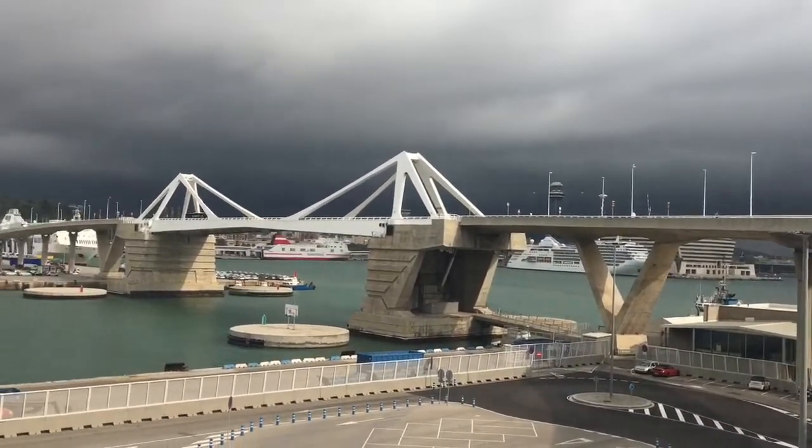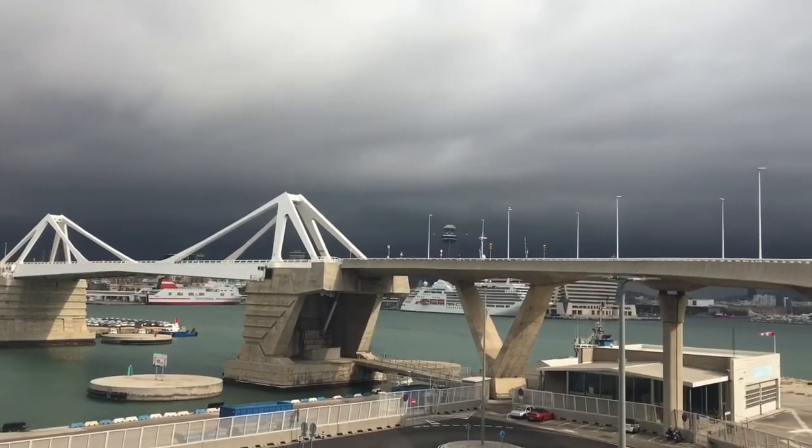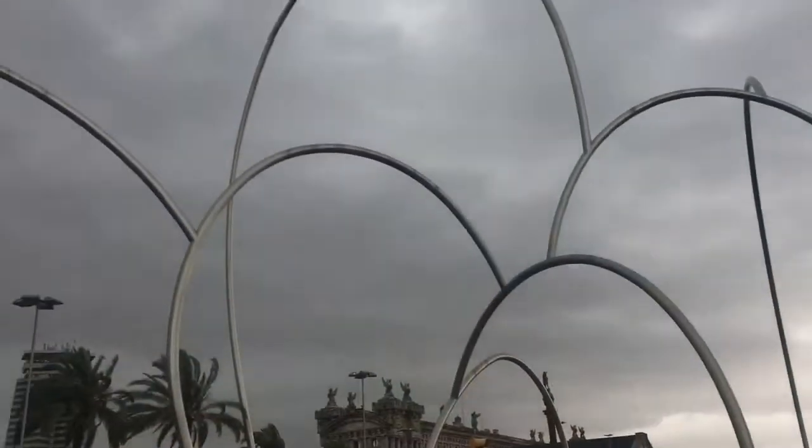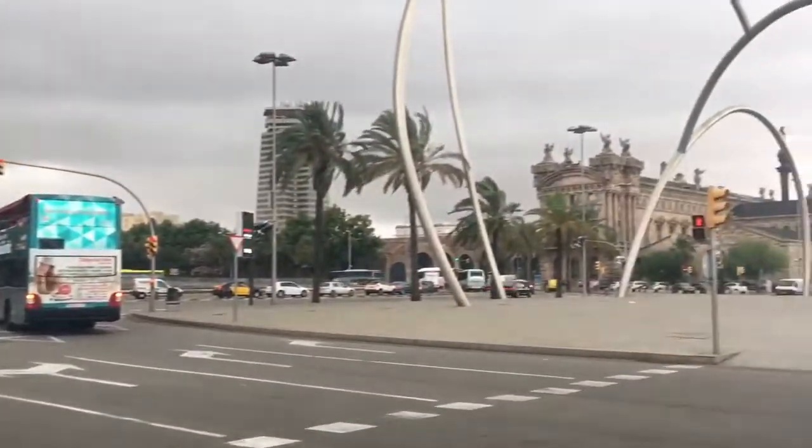And here's the bridge that we're making our way to cross. But look at those clouds in the background. They are menacing. I think we're allowed to go. So we made it to not quite the city center yet, but the start of where there are different hop-on, hop-offs that you could pick up. And we're coming up to Las Ramblas, which is a main pedestrian street. It took about half an hour from the ship, about 15 minutes or so to get to the end of that bridge.